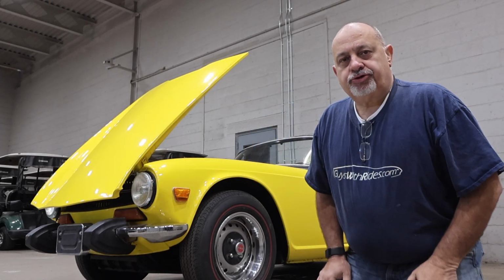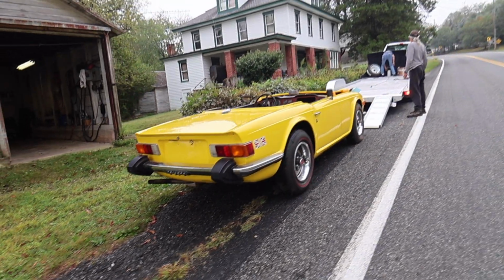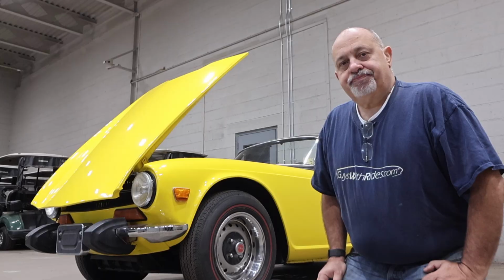In the introductory video, I took you through what we did to pick the car up, and that was a drive about 80 miles north of here, just outside of Allentown, Pennsylvania. We picked the car up with my colleague Joe's trailer and the shop truck, and we brought it back here. That was last Friday. So what happened over the past week?